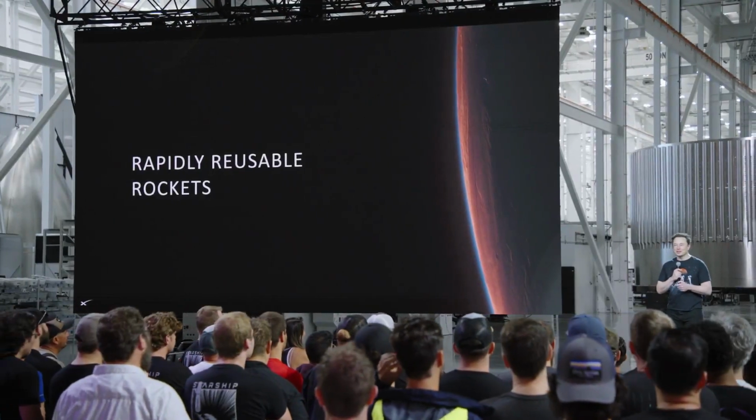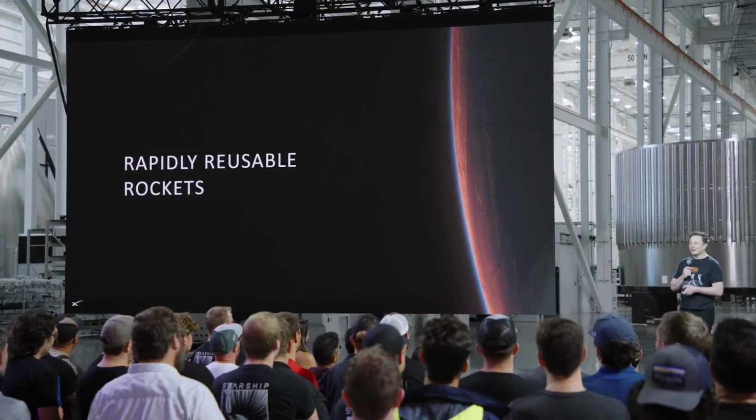So in order to achieve this goal, we have to make rapidly reusable rockets, so that the cost per flight, the cost per ton to Mars, is as low as possible. That's essential. So for that, rapidly reusable rockets, I said, it's actually 4 R's. It's like a pirate. RRR. It's like rapidly reusable, reliable rockets is the key.